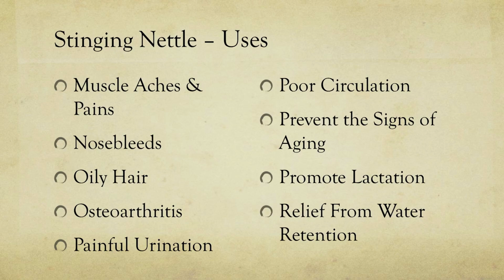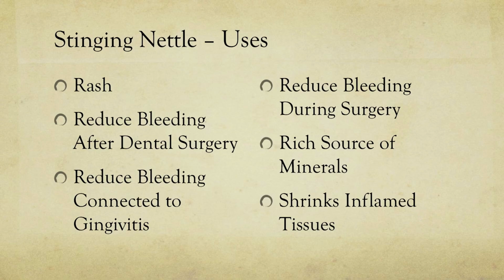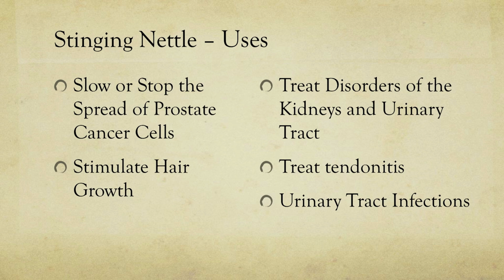Relief from water retention. It's good for rash. Reduces bleeding after dental surgery. Reduces bleeding connected to gingivitis. Reduces bleeding during surgeries. It's a rich source of minerals, and as I mentioned, it's probably the most nutritious of all the herbs, is what we're finding, the most rich in minerals. It shrinks inflamed tissue, slows or stops the spread of prostate cancer cells. Did you hear that one? Slows or stops the spread of prostate cancer cells.